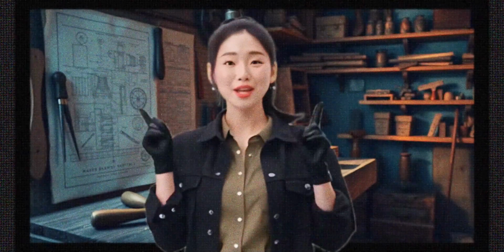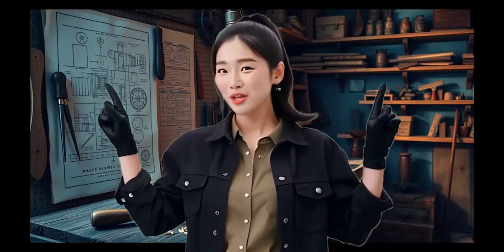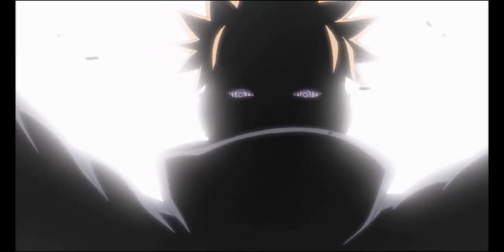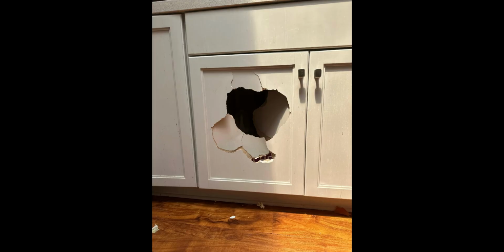It's a tool of detail, precision, and sometimes a little frustration. Let's be honest, if you've ever chipped off too much, you know the pain. I still have nightmares about that one cabinet door.